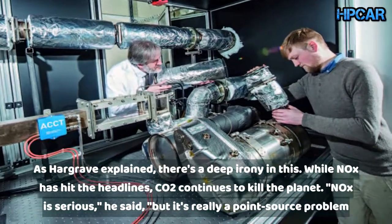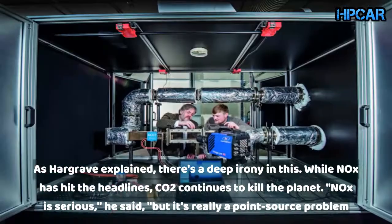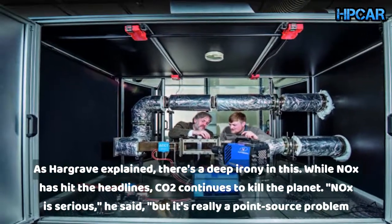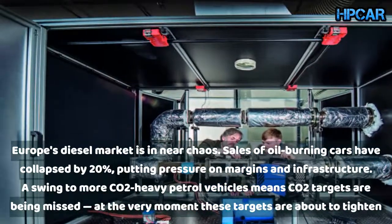As Hargrave explained, there's a deep irony in this. While NOx has hit the headlines, CO2 continues to kill the planet. NOx is serious, he said, but it's really a point source problem.